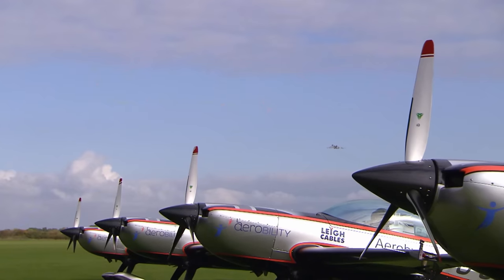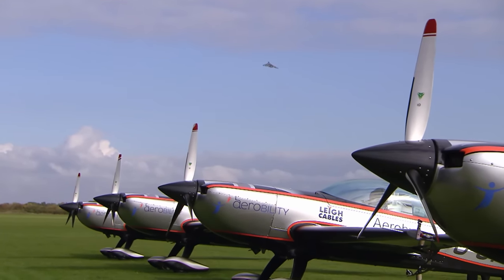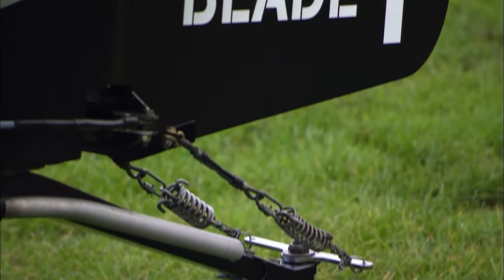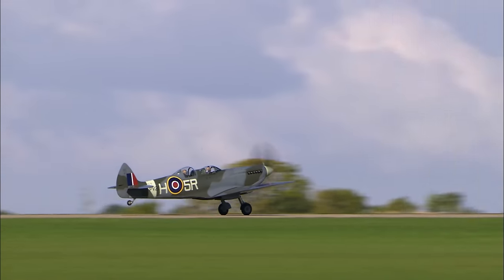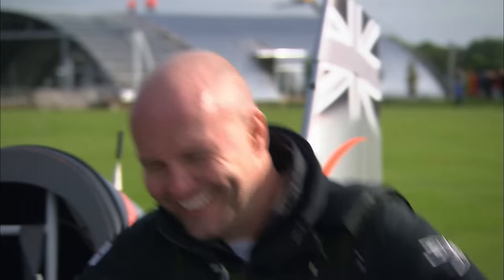The only thing better than experiencing a Vulcan display from the ground is to watch it from the sky. The Blades aerobatic team have flown alongside 558 on numerous occasions and are marking this their final display together by inviting a Spitfire to join the formation. And Guy. All right, mate. He'll be flown by Miles Garland, one of the Red Arrows' youngest ever squadron leaders.